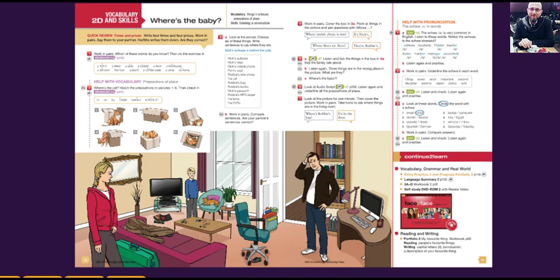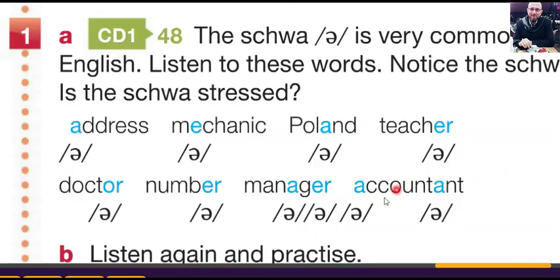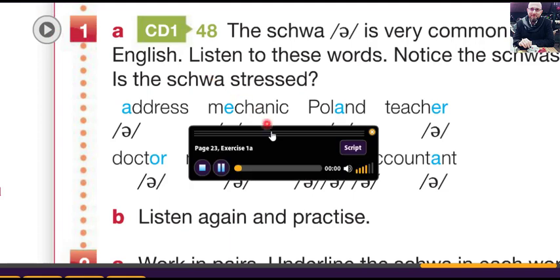Okay, guys. So now we will move to exercise one, help with pronunciation, the schwa in words. For example, here, what's the schwa? We call it schwa. This is the sound in English, in British accent. And for example, this is how we say it. They say address, mechanic, Poland, teacher, doctor, number, manager, accountant. Okay, listen. Track 48.